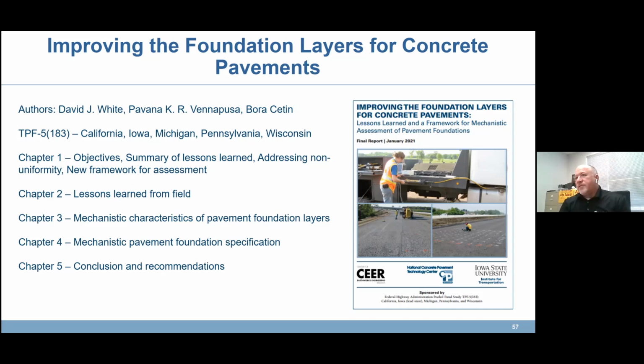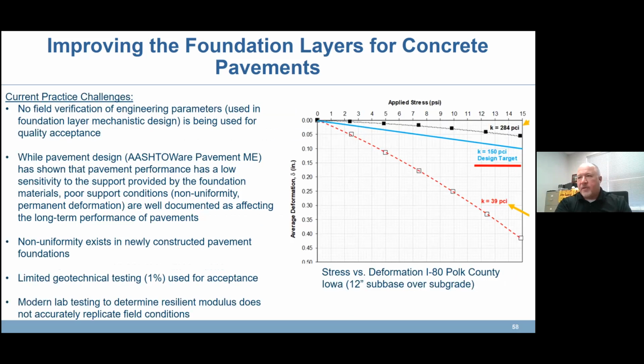This was a pooled fund study with 5 states: California, Iowa, Michigan, Pennsylvania, Wisconsin. Basically, similar things are going out in the field to test foundation layer parameters and see what we have in the field, and then understand how we need to improve those parameters for better long-term performance. There's a lot of writing on these slides. I'm not gonna go through them all in depth.